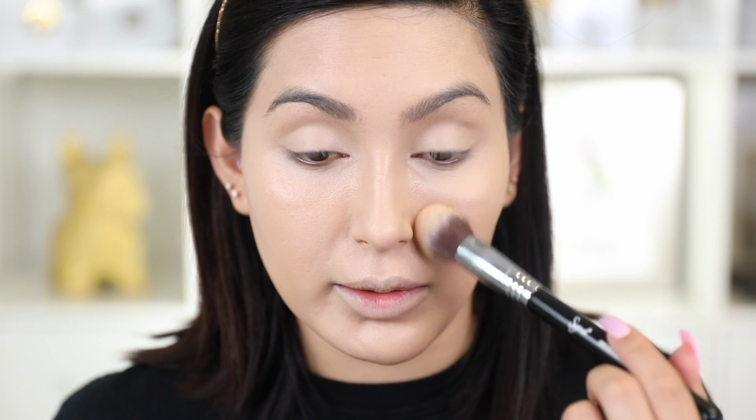All right, there is the concealer, guys. Oh my god. Such a great concealer. I can tell you that the way that this concealer feels is everything. So far right now, I really like it.